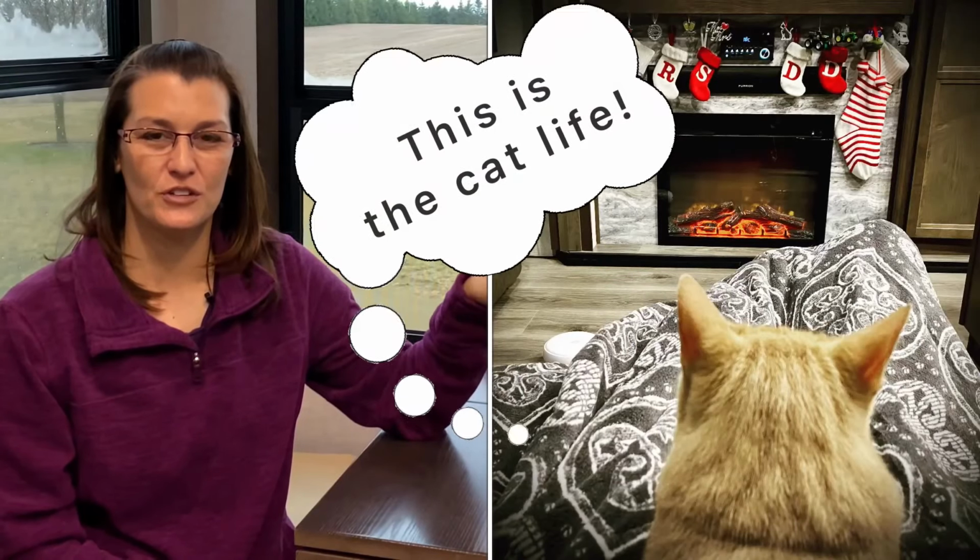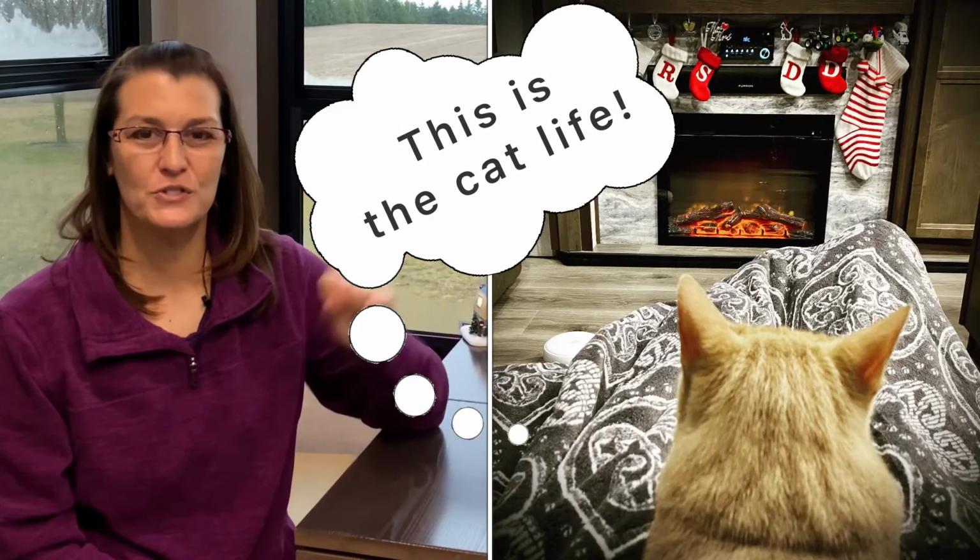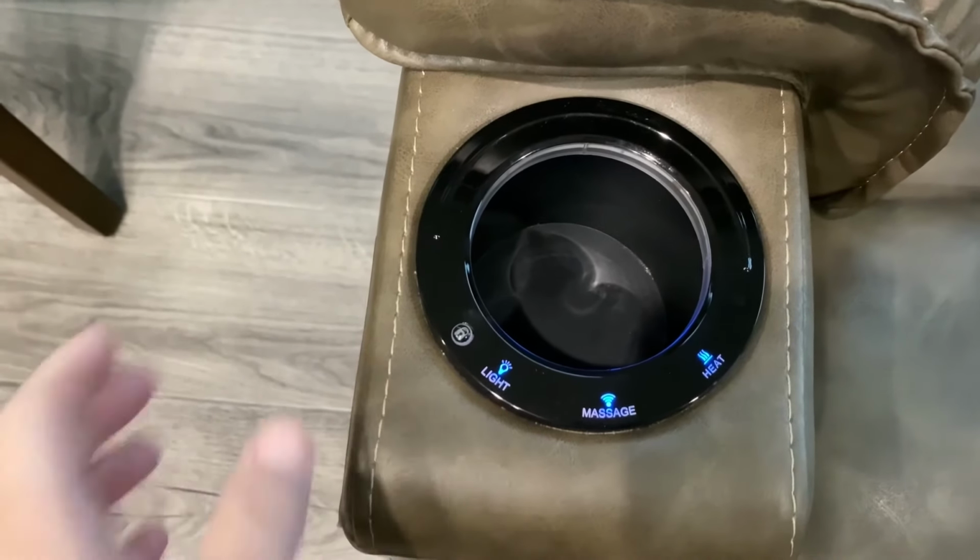Number 6 is use the built-in features of your RV furniture. My last RV, I didn't know that it had heated vibrating seats, and I was so excited. So now when I got this RV, if it's cold or I'm sitting in the recliners in the morning drinking my morning go-go juice, I turn the heat on so it helps keep me warm.